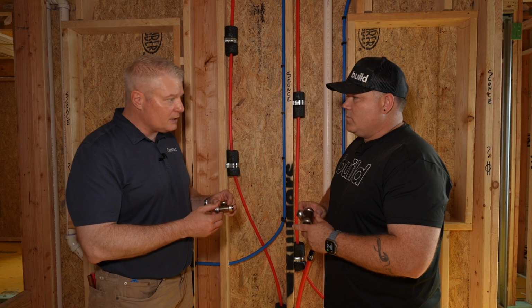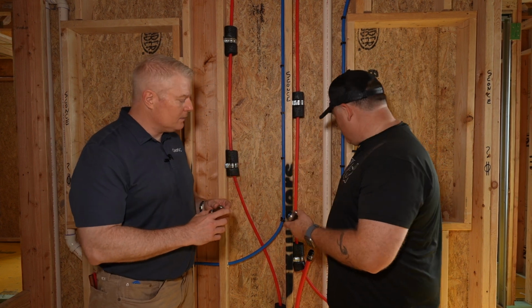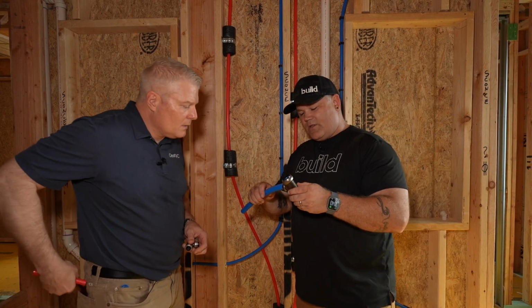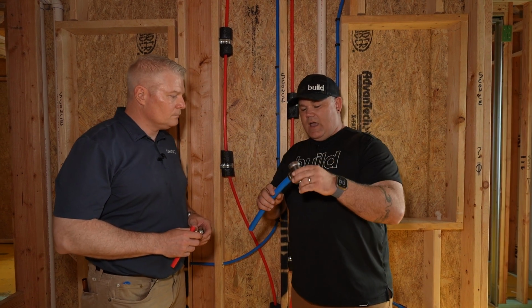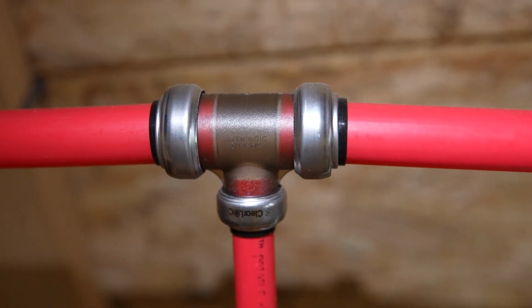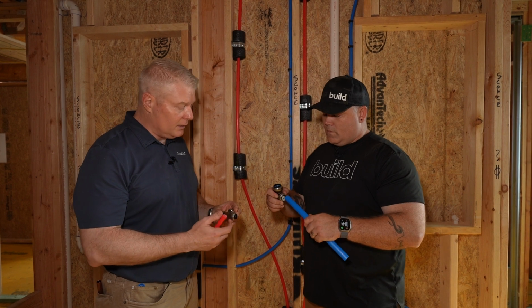The difference is the resin composition is clear, right? So you can actually see through it. So I've got a piece of 3/4 inch right here, and I've got this 3/4 by 1 tee. Correct. And if I push this together, I should be able to see the tubing in the fitting. And because I can see it, I don't have to mark the insertion depth. You no longer have to mark the tube. And that's the unique part about this, right? So plumbers all along have always had to mark if they're using a push to connect system because they couldn't see internally where it's going.